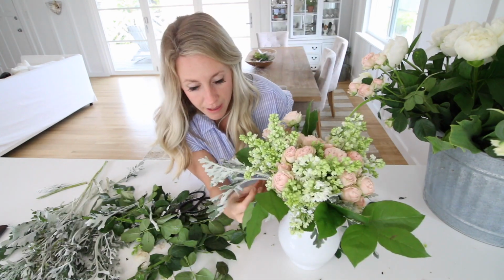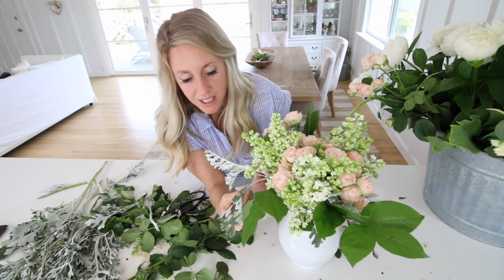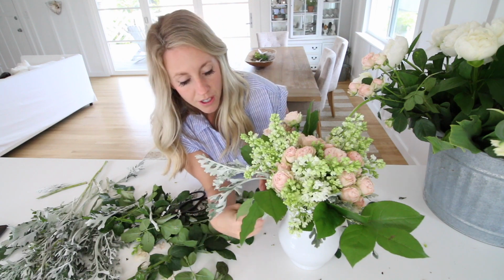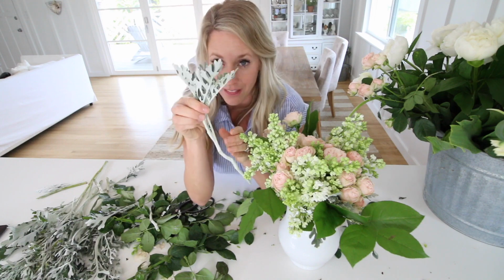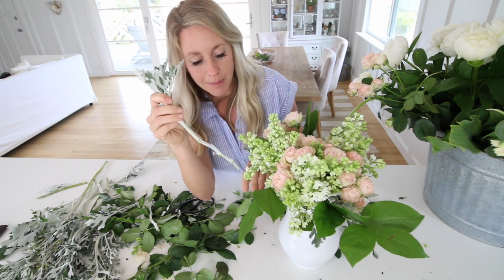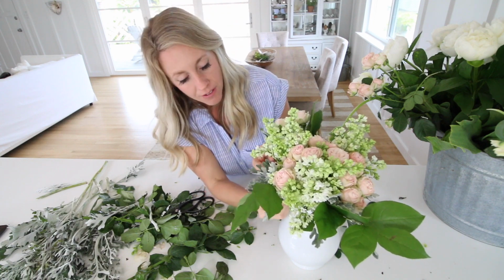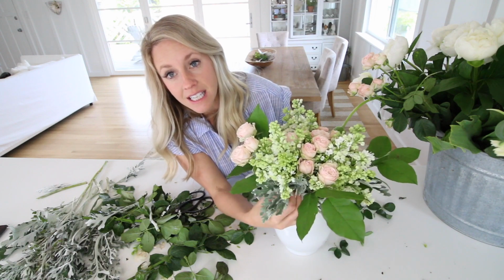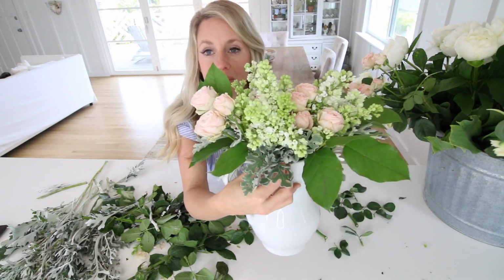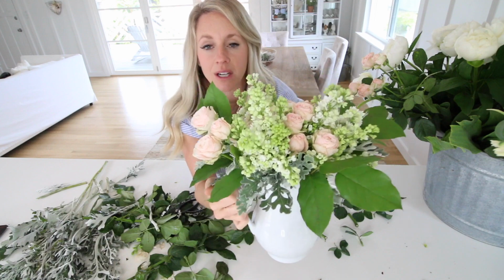These are so floppy. My pet peeve when using Dusty Miller is the floppiness. So what is so critical when you're working with Dusty Miller, in my opinion, is that you keep it together, which means you need to keep it bunched and stick it in low enough, tuck it and compact it low enough so that it is together, I don't know if you guys can see that, and it's not just flopping everywhere.